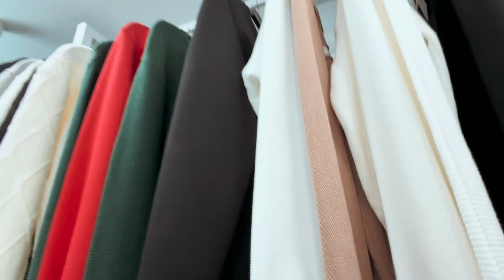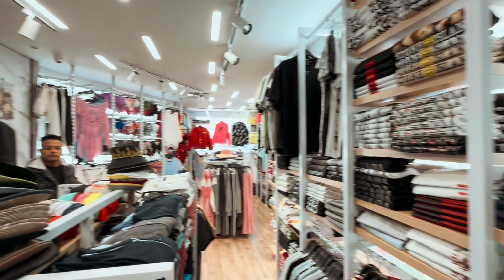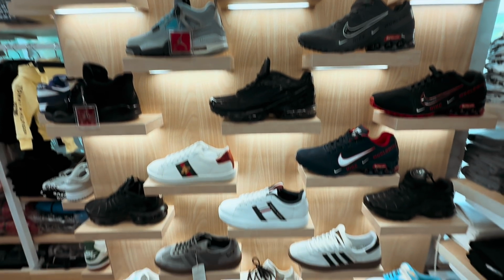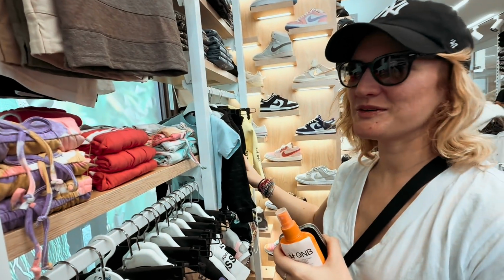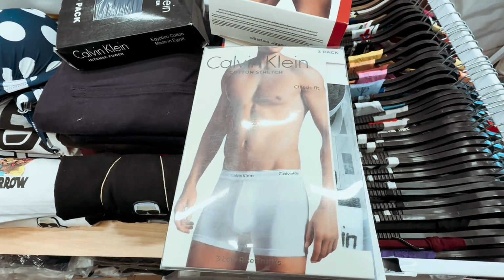So if you zoom out here, there's actually quite a big shop. Anything you actually might need. You don't really need to pack anything, to be honest. What do you think? Yeah, I know. It is very cute. Also, in case you didn't pack.